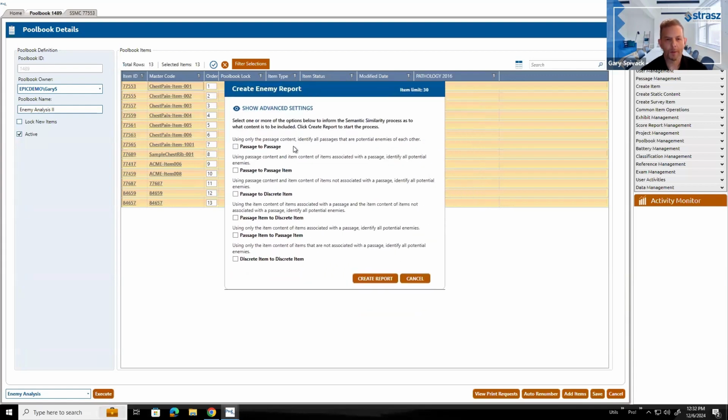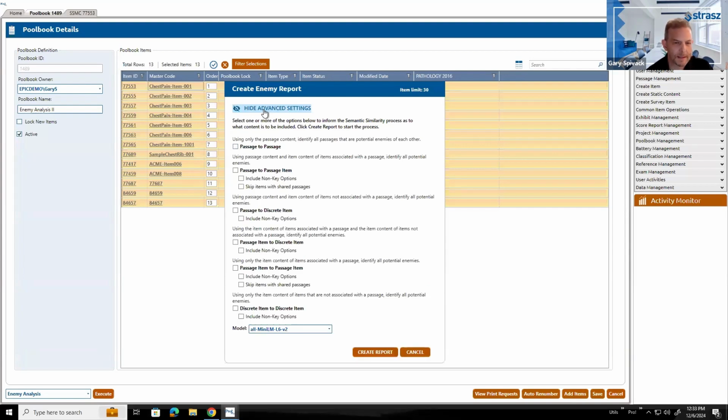And so what Pro has done, it's gone through, it's looked at all the items that are selected for this analysis. And it's looked to see if there's any passages and/or discrete items in there. If there are no passages, these passage options will be disabled for you. So it's smart enough to know that, so that way you're not just going to be selecting those, but there's no passages in there. So we also support some advanced settings.